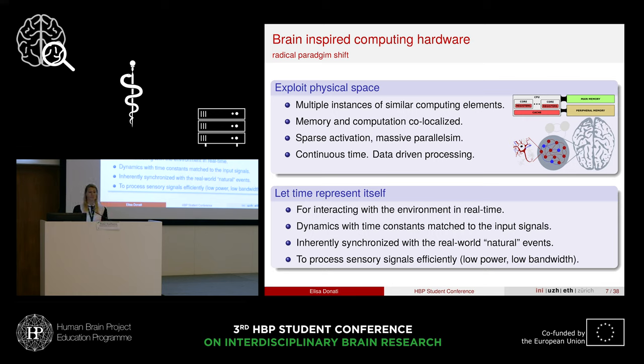And another really big difference from the von Neumann architecture is that in the von Neumann architecture, time is a sort of abstracted time. You have this clock, so it's not real time. In the neuromorphic chip, what you have is continuous time. So you're really using time to represent itself. And in this way, if you're able to build a system with the same time constant as the real environment, we can really make two systems that speak the same language. So they are inherently synchronized, and you can really perform the task in real time. And you don't have to create a sort of non-real time. And this makes the system low power with a low bandwidth.